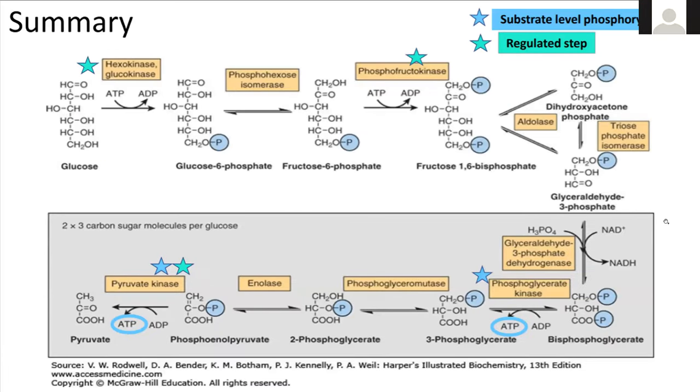Okay, so this is the summary of glycolysis. I'm not going to go over this in super, super detail, but I am going to point out that you do need to know the regulated steps of substrate level phosphorylations. Know that in these first initial steps, you have ATP usage. So you're putting energy into the system to make this go.